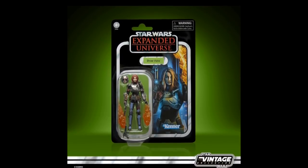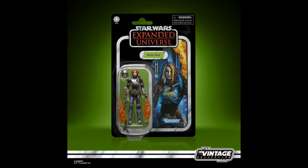And probably the biggest release is this Shae Vizsla. This figure has been hard to get. A $400, $500, $600 figure. I sold mine off once people were telling me how much they were going for a long time ago. So I'm pretty excited to get her back in the collection.